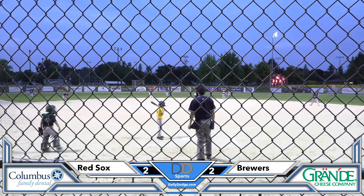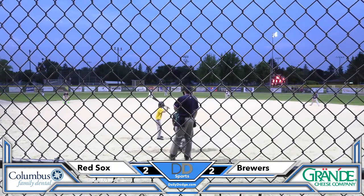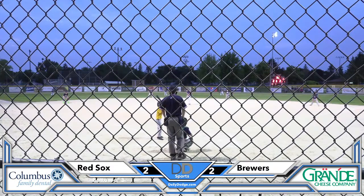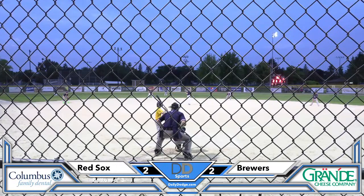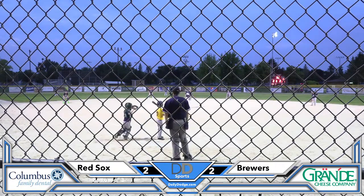Ball back in the dirt, back towards our press box. We're protected here, though. Got the fence, so no worries. Camera will live to see another day. Count is 2-1 on Moreau. Ball 3.